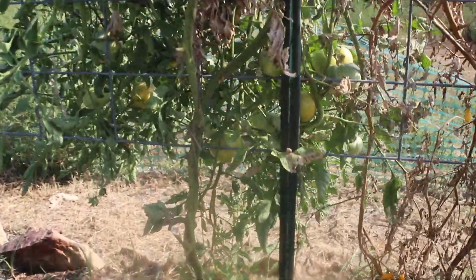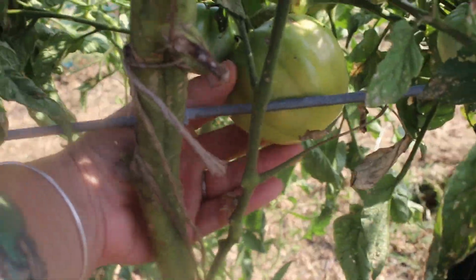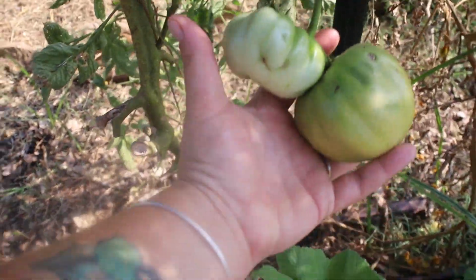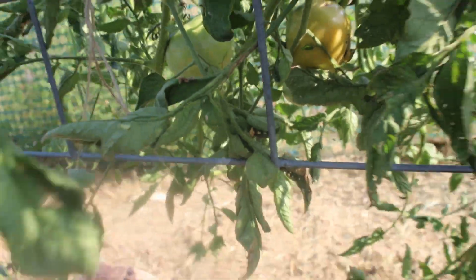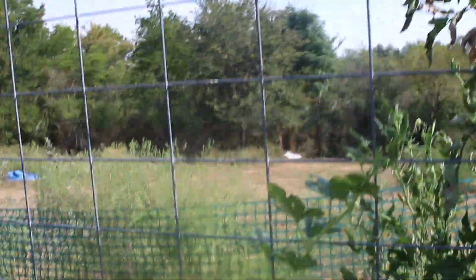Lots of tomatoes coming in. All of these tomatoes here need to be picked. See all these? These are actually green tomatoes. They're not supposed to be turning yellow like that. It's really just supposed to be green. But so lots of tomatoes still growing.